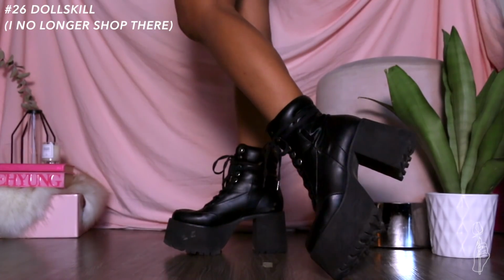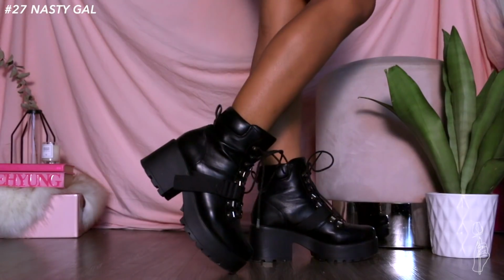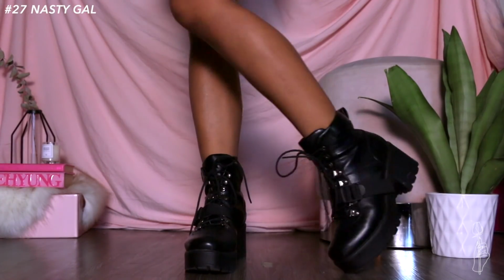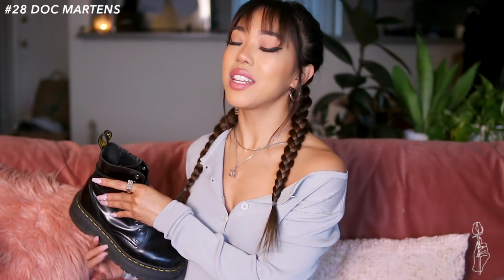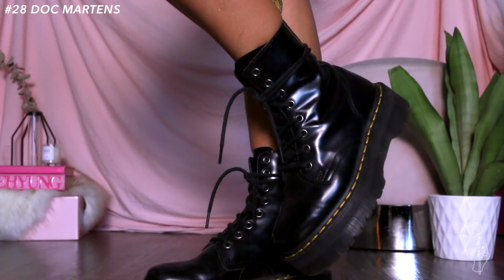I wear them to all of the festivals. So I know these look like every other lace-up combat platform booty that I have. And I was gonna make an explanation of why I still have this, and actually I don't have a reason, but they're comfy and I really like them too. So to justify it, my DOLLSKILLS shoes are really heavy. These are really light.